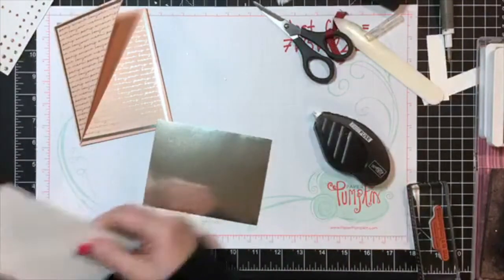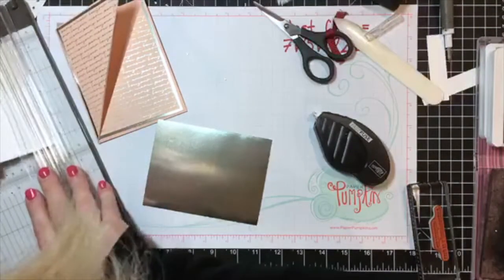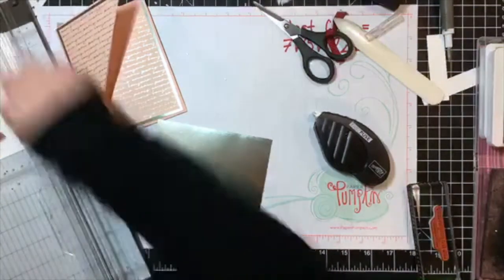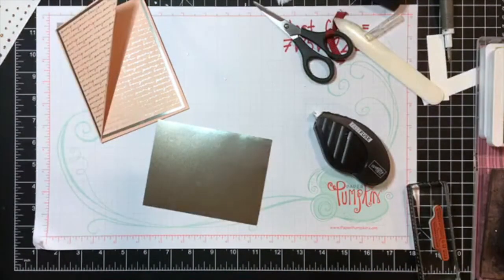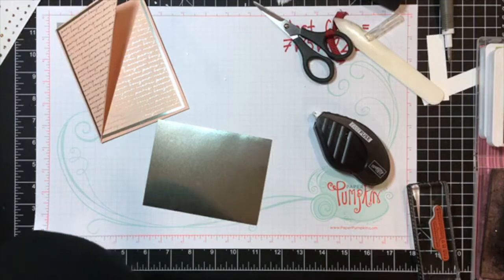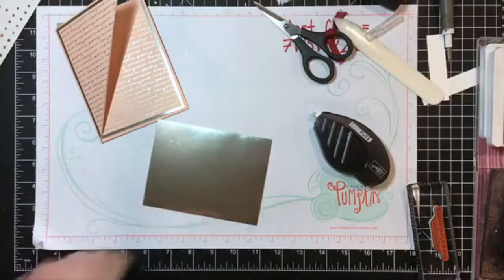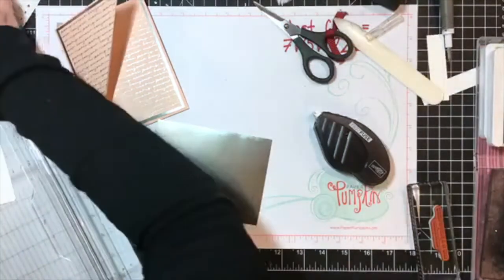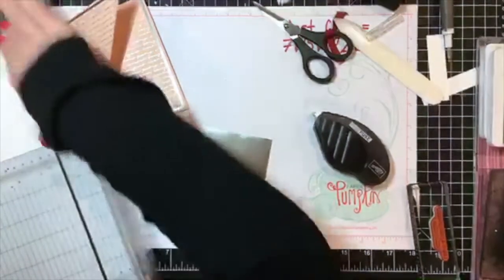Oh, this is not cut correctly. Oh, I just crinkled that all up. Darn it. And you know I cannot put that in a card all crinkled up like that. I'm just going to cut another one real fast. So thanks for your patience.